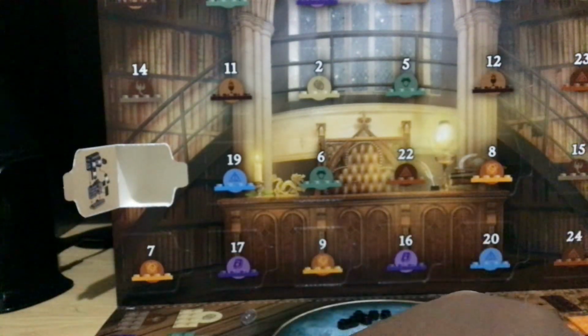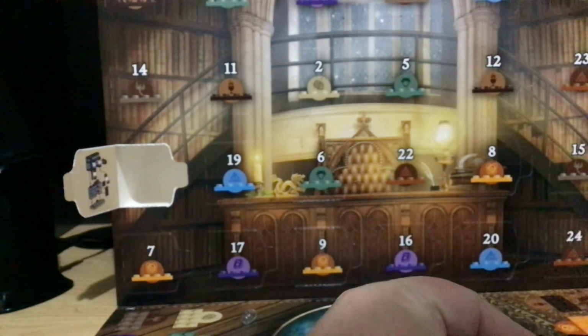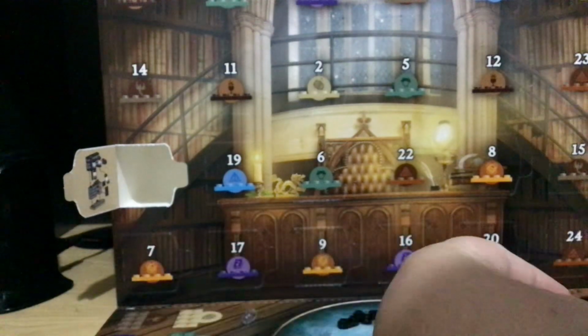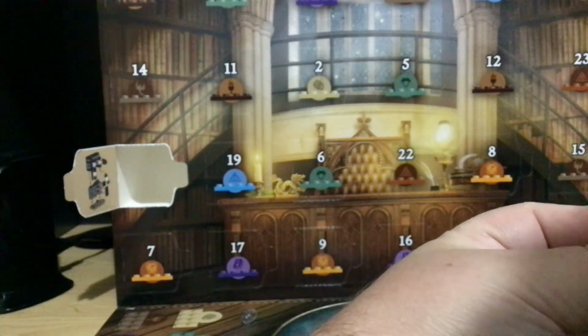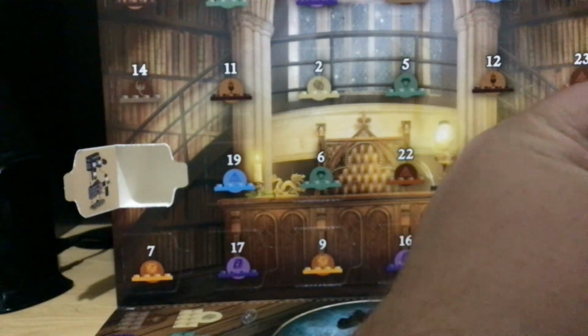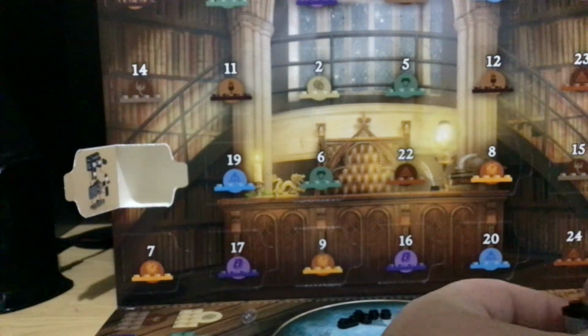Oh, that was interesting. I think this might be the leaky cauldron. I am not entirely sure.